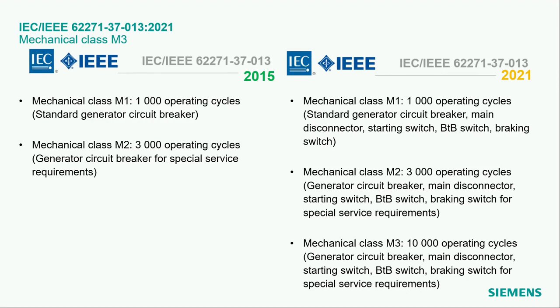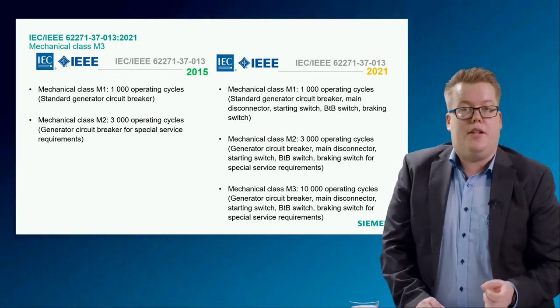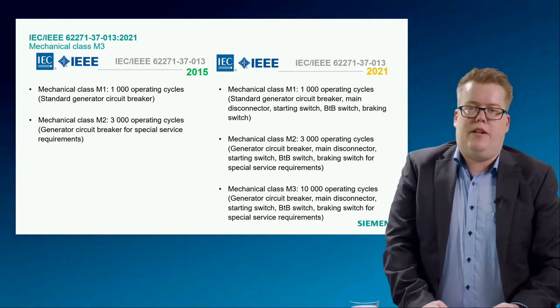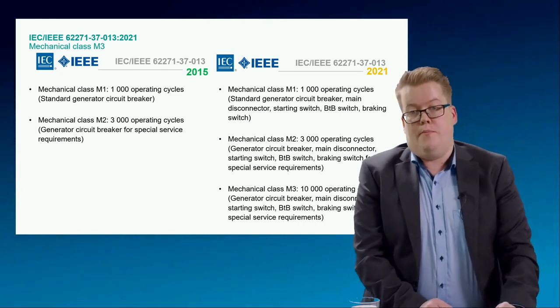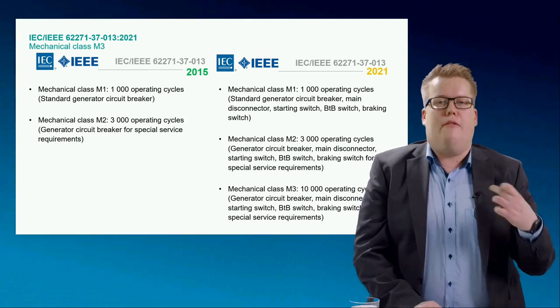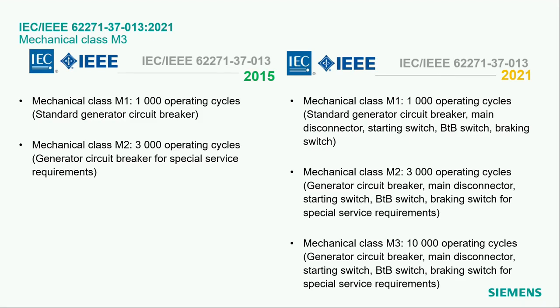Furthermore, since the energy market and the power generation market are changing, you might know that the standard committee has introduced a new mechanical class, which is M3. M3 means that you have a higher number of operating cycles, at least 10,000. The mechanical classes M1 and M2, which were introduced in the very first version of the standard, remain the same, but they have added the mechanical class M3 for up to 10,000 operating cycles, as I already said.